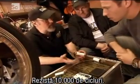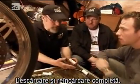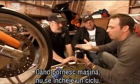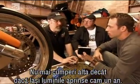These things last 10,000 cycles to 50% capacity. Hold on. A cycle is full drain? Full drain. Drain it all the way down and charge it all the way back up again. I mean, just to start my car wouldn't be a cycle. No, that's good. You'd never buy another one, unless you did something real bad. Like left the lights on for a year.